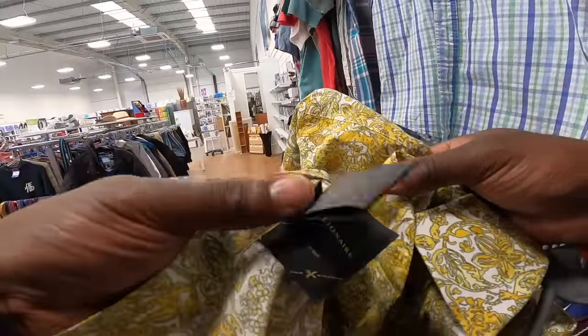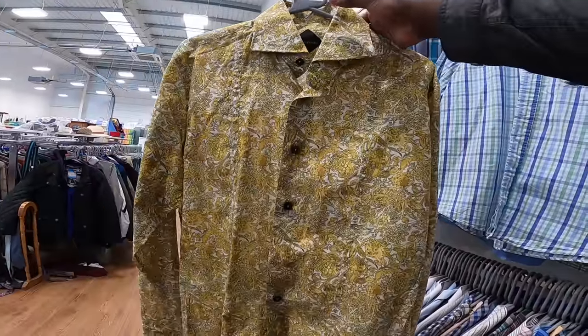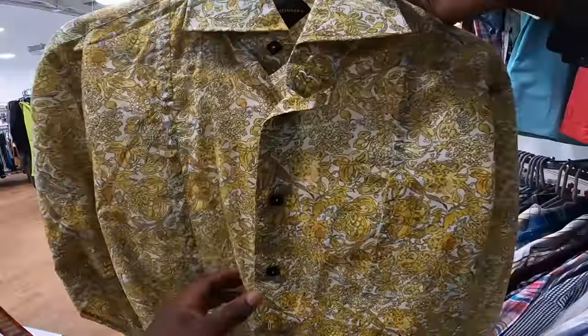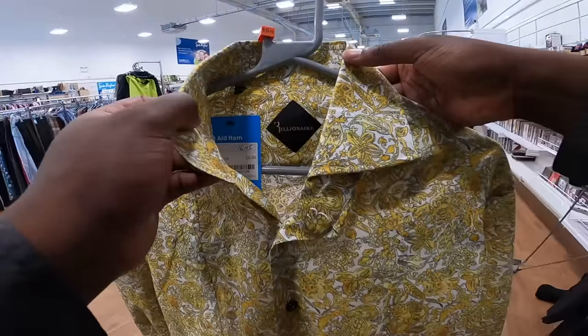It's made out of really good materials, just like nice cotton. It feels like a nice cotton, but yeah. That's a nice shirt as well, so I don't know. We could see how much it's worth. We'll check it out later and we'll see if it sells quickly. We'll see.